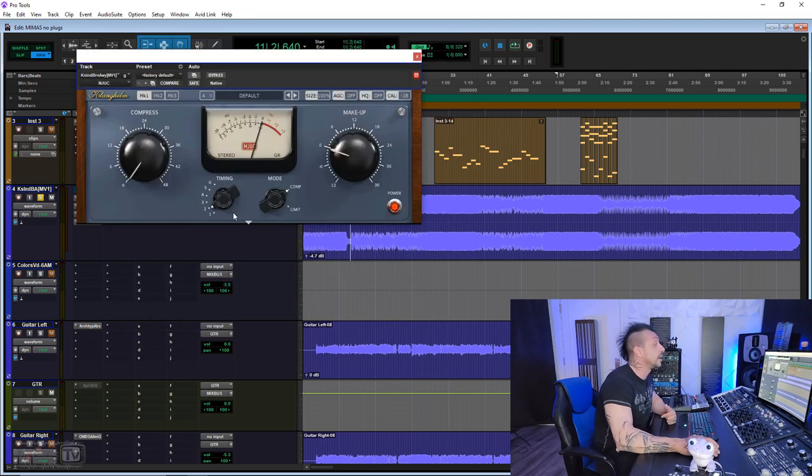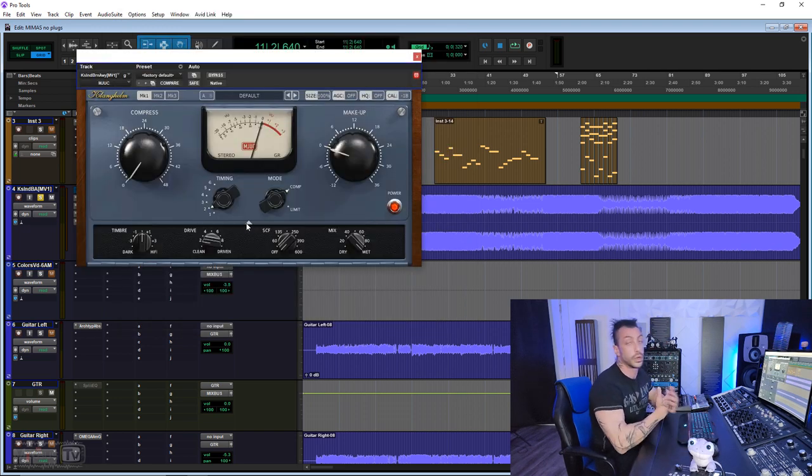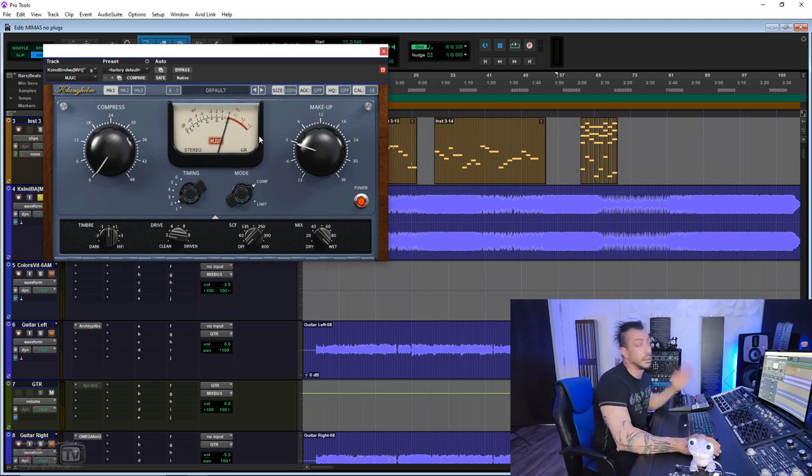Next one, I was the first one to show this compressor on YouTube, the Klanghelm MJUC. It's still right there at the top with these three modes.